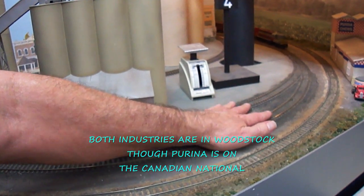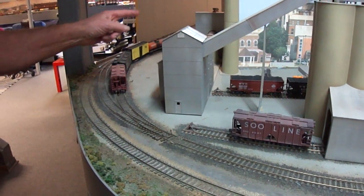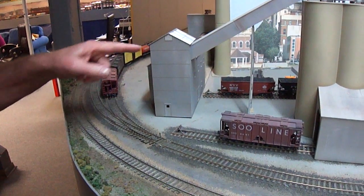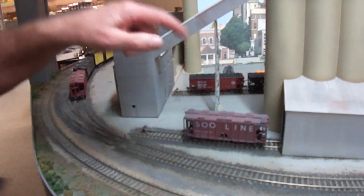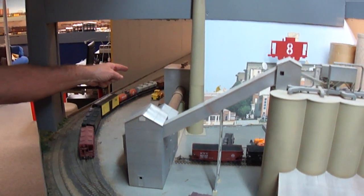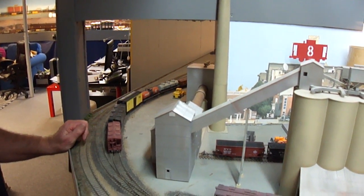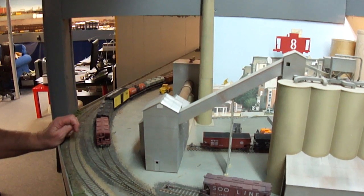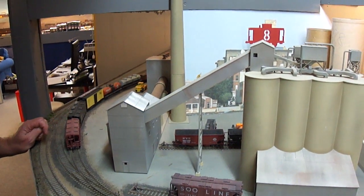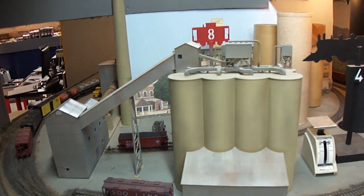This trackage is all CPR. So this is a CPR train here. It switches cement loading, coal unloading, materials coming into the cement plant there, things like limestone, or they also used ash from the coal pits.